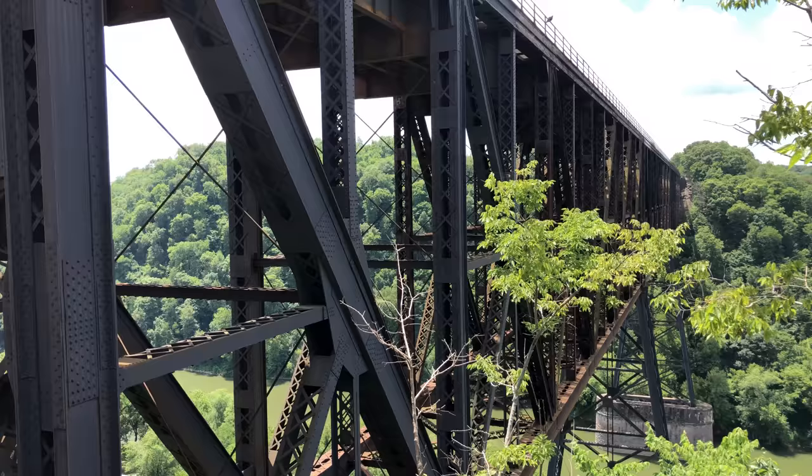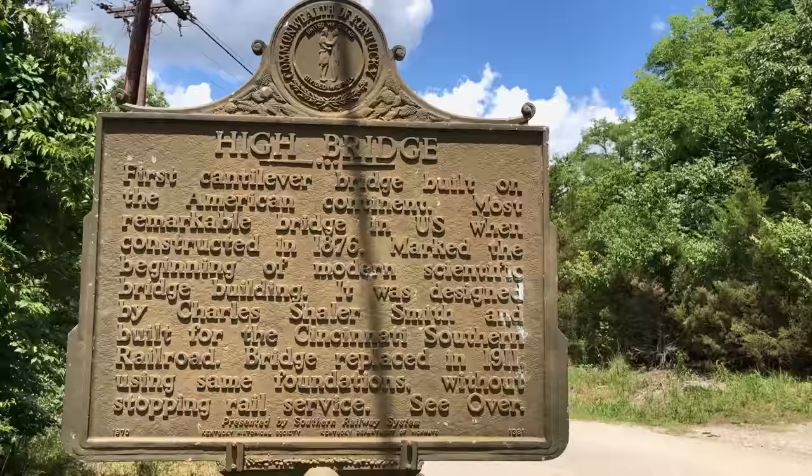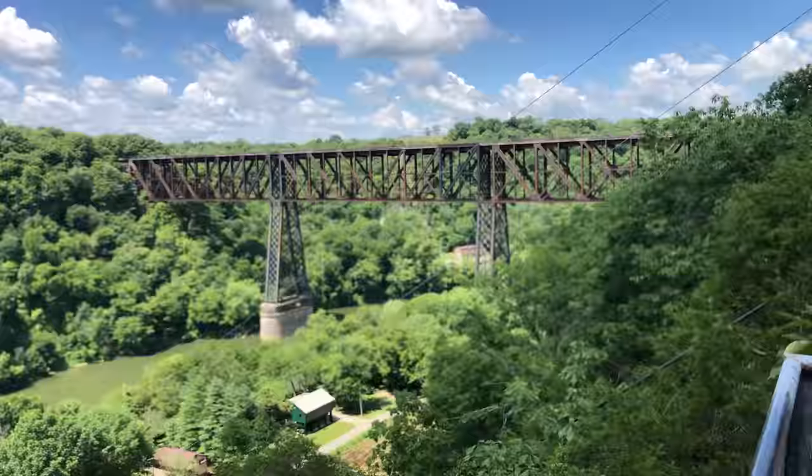And today I'm at High Bridge, Kentucky, the highest railroad bridge in the eastern United States over a navigable waterway. Guess what, son? We got a train coming right now. Been picking up on my scanner, and the train device has been chirping. So I just now ran over here for my car. Here it comes.